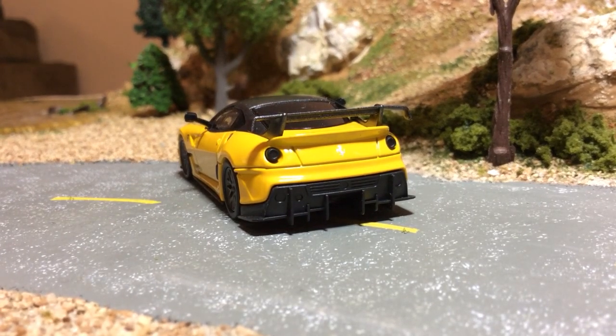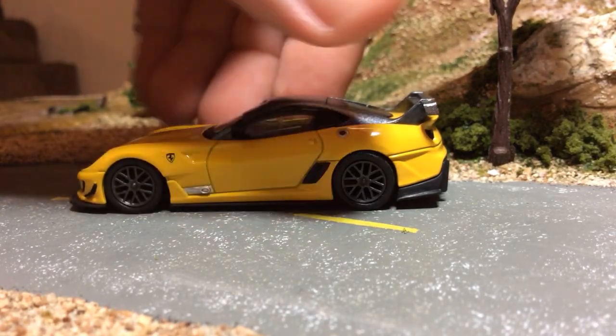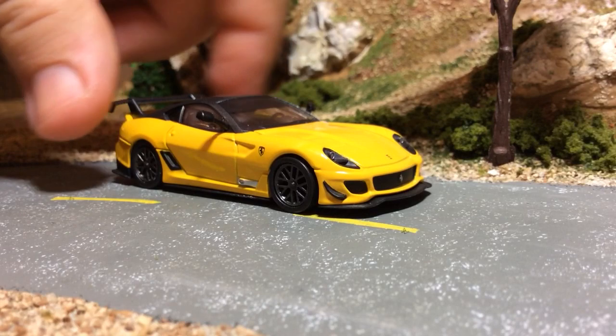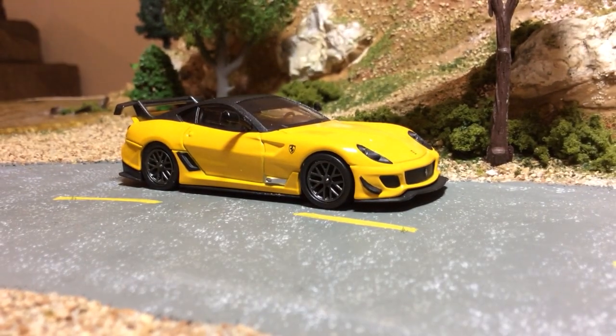Speaking of Hot Wheels and Matchbox, one thing that I do want to do, and I don't know when I'll get to it, but I will get to it at some point. I want to do a video featuring Matchbox licensed models. Going back a few years, not just recent stuff, but they do so many nice cars. And they don't make a ton of them. I mean, they do. They make a ton of them, but they don't make nearly the quantity that Hot Wheels does.